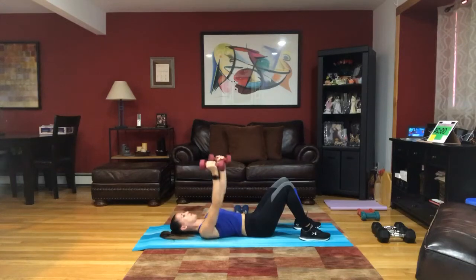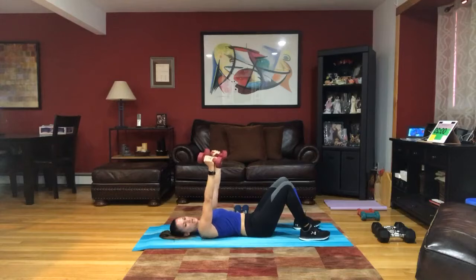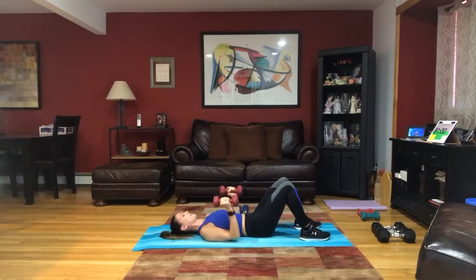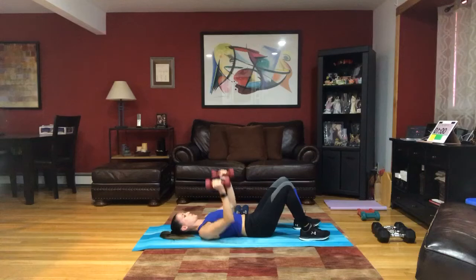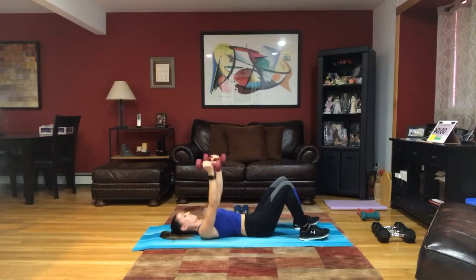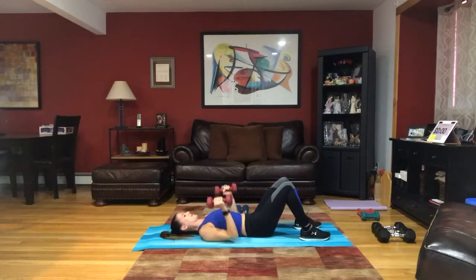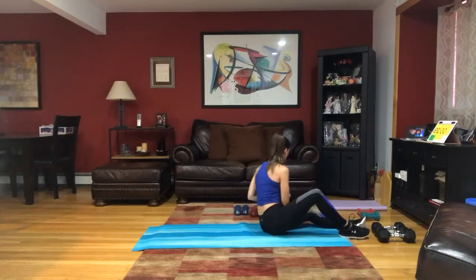Bending those elbows down. They're 90 degrees bent as you come down. You're either hovering over the floor or lightly tapping, brushing that floor, and then pressing right back up. Not resting unless you need to. And last one. Good. Nice and easy. Come on down. Take those weights to the side.